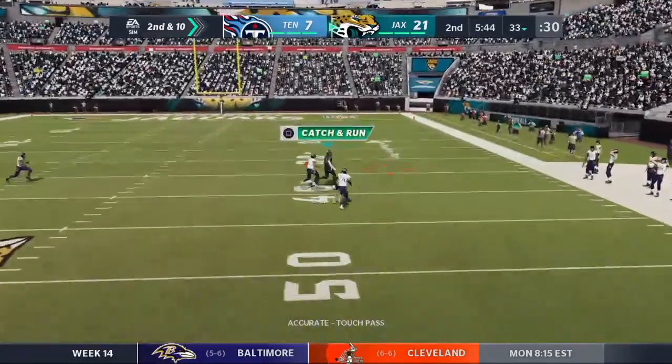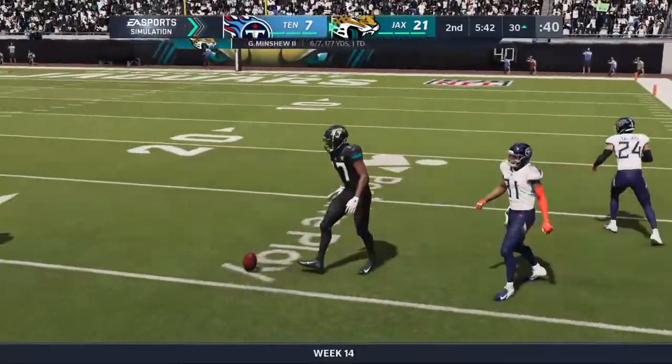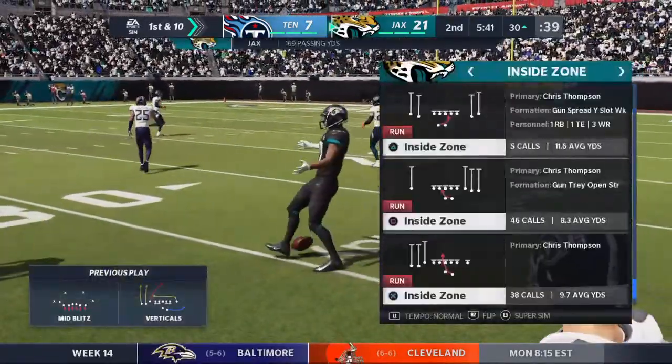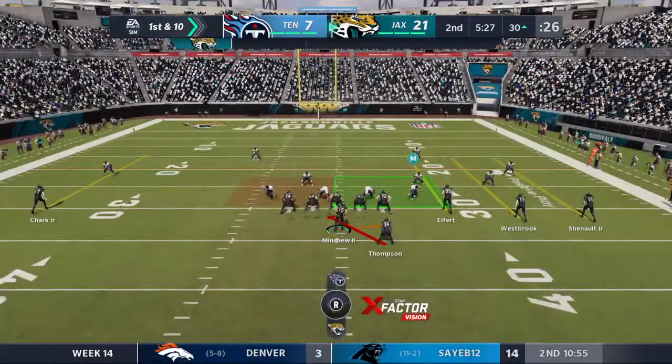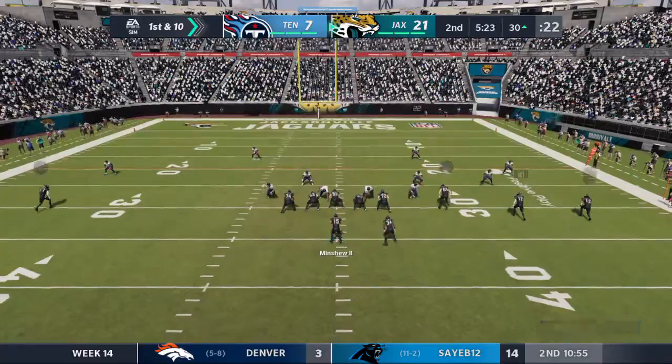And he'll let this one go deep for Chark. And that's caught inside the 35. And he's got this to the 30 before being taken down. That one good for 37 yards. First and 10. So the big play has him all the way down to the 30 now for first and 10.